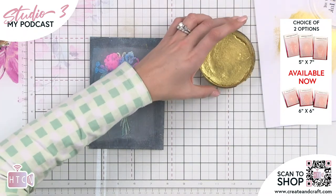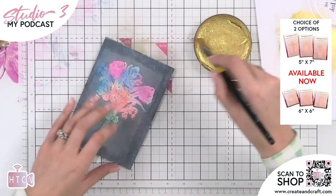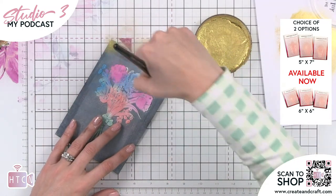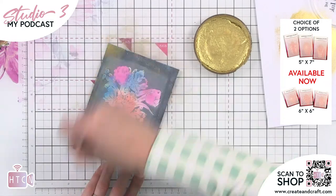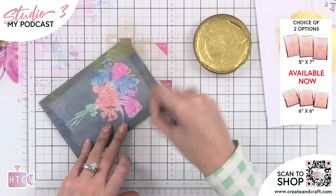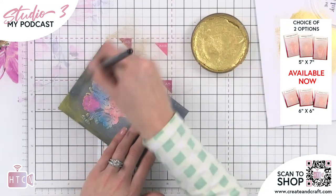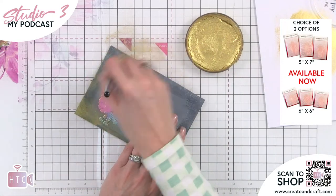Might just try and hit the background on this one though. Maybe not. We'll see. Let's just have a go. It's not going to happen, is it? Let's just do it. I'm not going to get rid of that black line, am I? Shall we just do the edges? Let's try the edges.